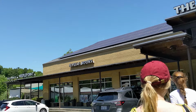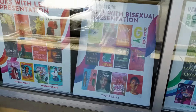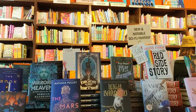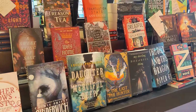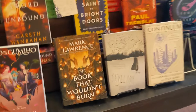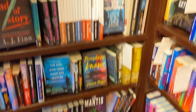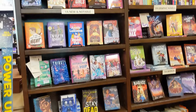Another bookstore that we went to in kind of a similar area was Flyleaf Books. This bookstore was really good. It is another bookstore that sells both new and used books, and it was very well laid out and organized. I just thought that the table displays that they had were really well done, and they also had a very good used book selection. I think this was probably one of my favorite bookstores we went to over the trip, and if this was my local bookstore, I definitely would be going here a lot.